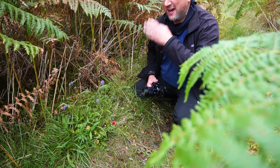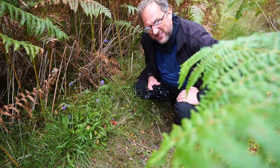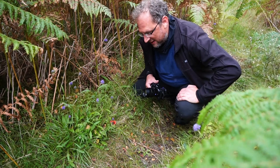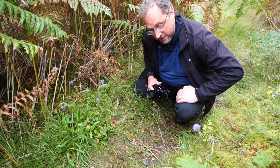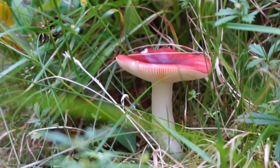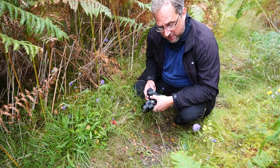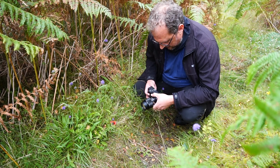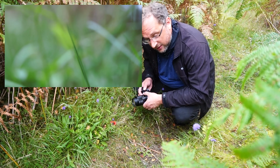Dearie me, these midges. Right, the scenery isn't fantastic. Can I see myself? Can't see myself. Scenery is not fantastic here, because there's just too many leaves and ferns and trees and things in the way. But I found a nice wee piece of macro here, a wee red toadstool. So I'm going to go for that just now. I don't have a macro lens with me, so I've put a macro tube onto the lens I've got here. I'll just stick it onto the cord here just to show you exactly what I'm doing.